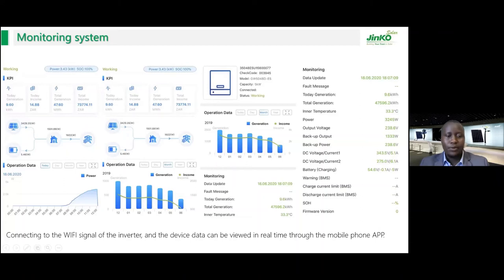This monitoring platform will easily give you an idea on where to start with your maintenance. And also you can see if there are any alarms, in this case, or rather any warnings, you can always get them and be able to perform corrective maintenance at any given time. And also you can see how much is generated. You can set the parameters, if you're setting the cost, you can see how much you're saving, in the case of self-consumption, or how much also you're supposed to be earning in terms of income, rather generation from your energy system.